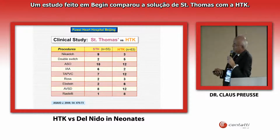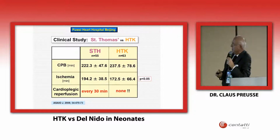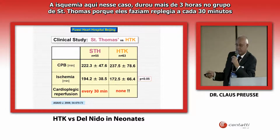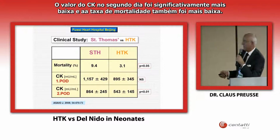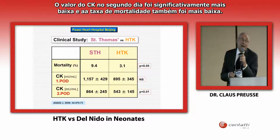A study from Beijing compared St. Thomas's versus HTK. Ischemia lasted for more than 3 hours in the St. Thomas's group because they replege every 30 minutes, and they did not replege in the HTK group, and the cross-clamp was less than 3 hours. The CK value at the second day was significantly lower, and mortality rate as well.